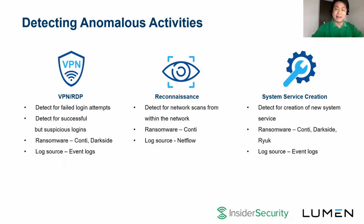This is actually a clear sign that ransomware or something might be lurking inside your network, unless you're expecting a vulnerability assessment exercise to be ongoing, of course. Otherwise, there should not be a good reason to detect a scan within your network. So how do we do that? If you have the NetFlow, you can ingest and perform analytics on NetFlow to detect scans like this. Again, the Conti ransomware is well known to perform such active reconnaissance within the organization.